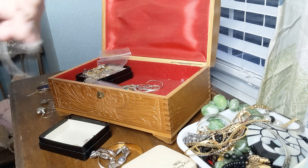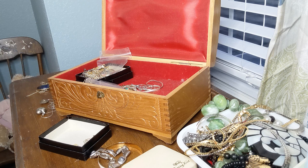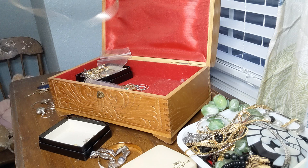Another necklace with some cotton from the box. And that one is sterling. Kind of small, but not too bad. That'll clean up. Quite a bit of sterling in this group. There's another necklace. And that one also sterling.